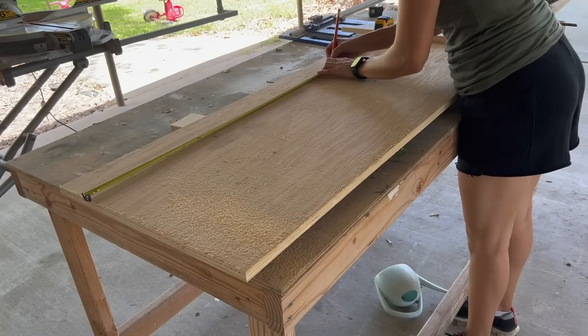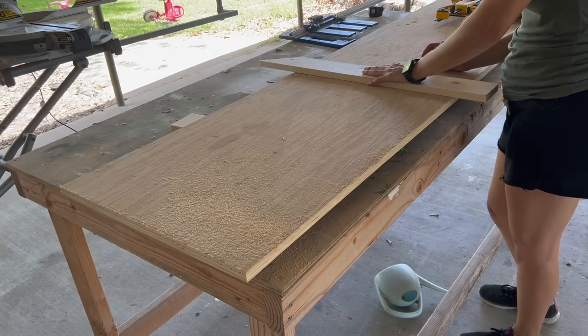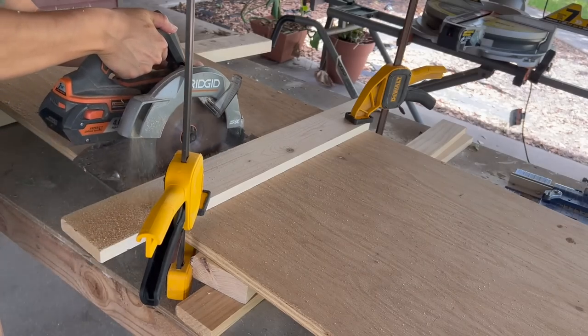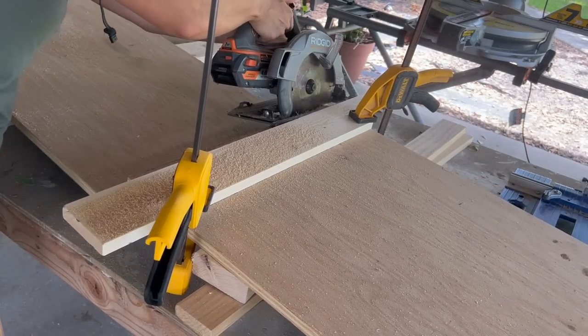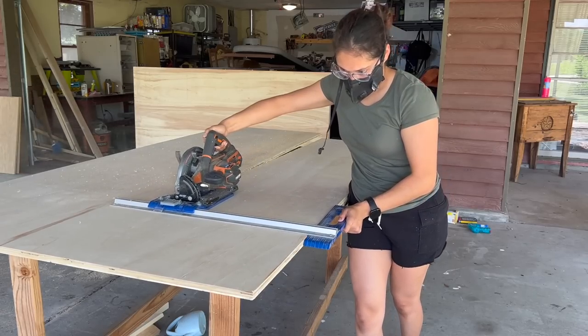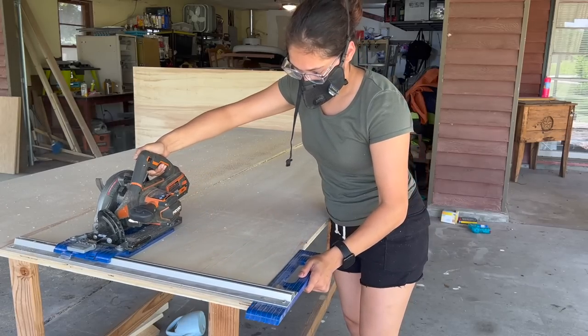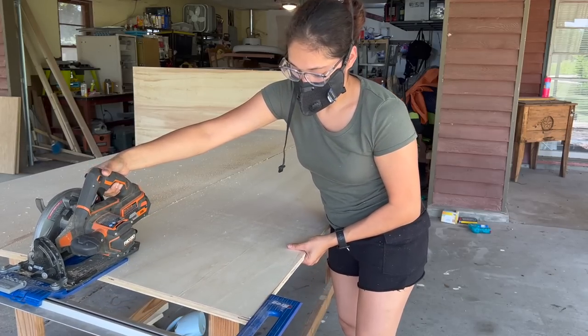I am starting off by ripping down my plywood to the width of the main base cabinet. I decided on 20 inches for the depth, 35 inches for the height, and a total of 74 inches for the length. So in total, I had three pieces that measured 20 by 35 for my sides and the middle, and two pieces that measured 20 inches by 35 and 7/8.